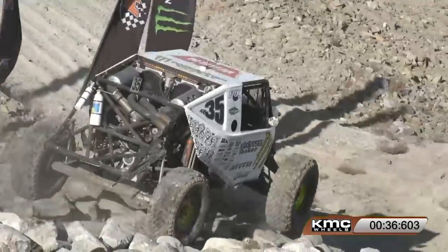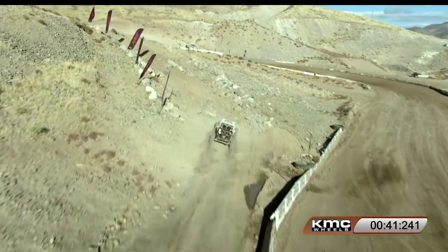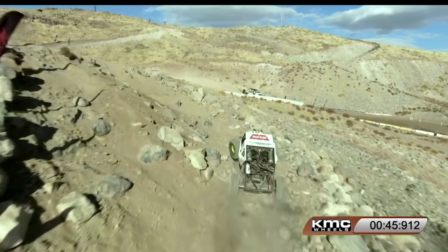This is qualifying for the KMC Hard Charger Award. Will put us right into tomorrow's race, the 4-wheel parts Nitto National Championship. And this is the part of the course where I think it's won or lost. Let's see what she can do here.